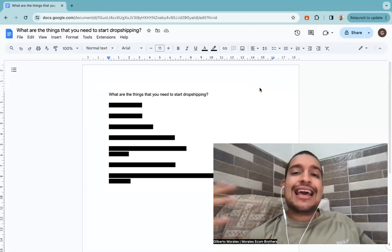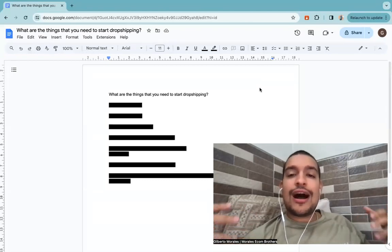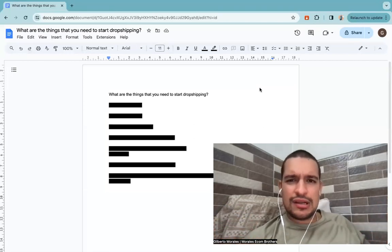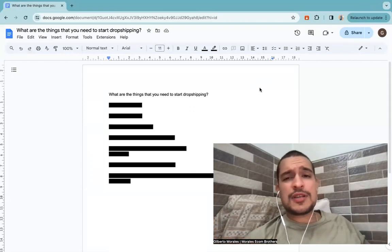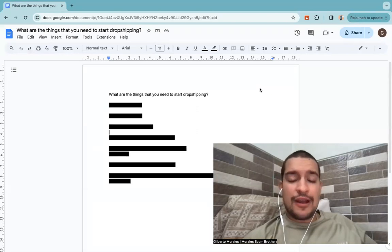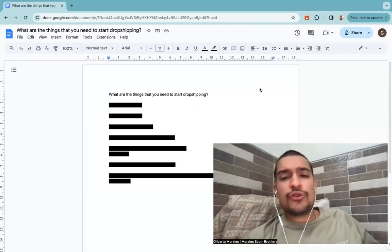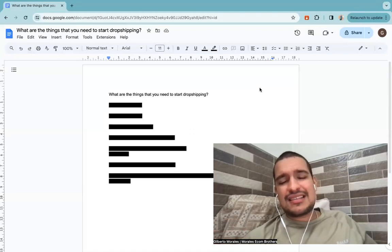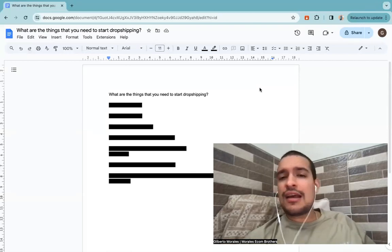Obviously, later on when you're successful, you can add to the tools of your arsenal to become a more efficient dropshipper. But at first, you don't need to spend thousands of dollars in dropshipping to be successful. You can start very affordably, with a small budget. So make sure that you do the right things and you don't get caught up on all those videos, because it's not right. It's simply not right.